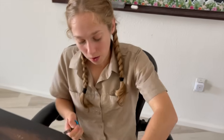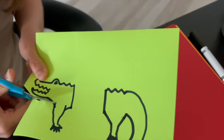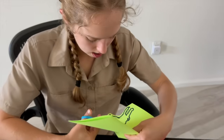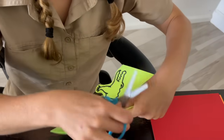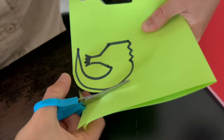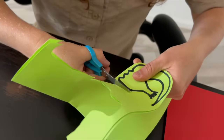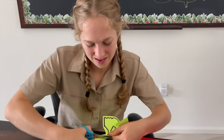And now you're gonna cut him out. Make sure to cut both sides of the paper. And you can cut him as close as you want. I like to leave a little room so I can still see what I drew. There we are. And you can be as detailed as you want to be. I like mine a little cartoonish because I'm not much of an artist. There we go. Perfect.